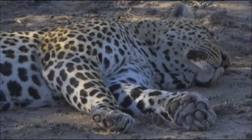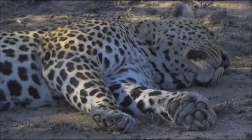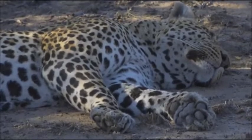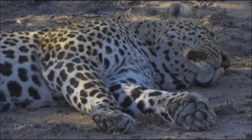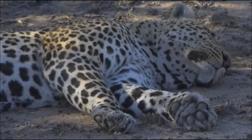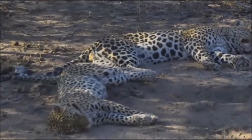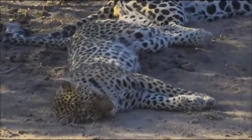Right, while these two sleep, maybe we should go to another sleeping cat. And if these guys bother to get up again, then you'll come straight back here. Ooh, hang on a second. No, she's gone back down. Let's go back to Karula and find out what she's doing.